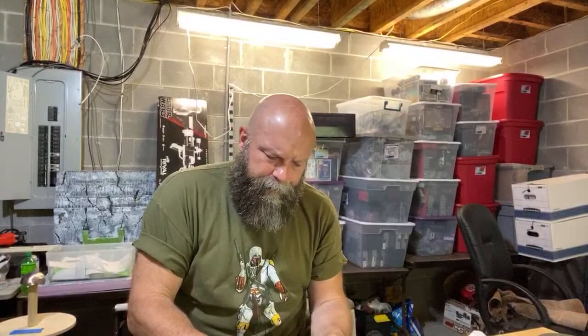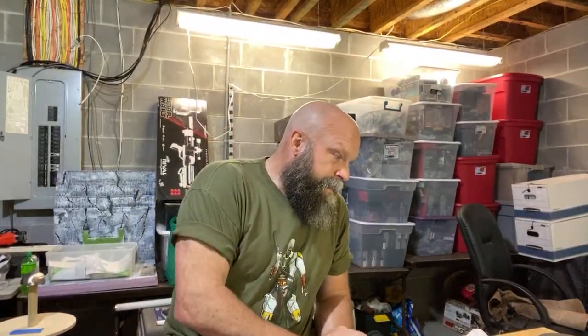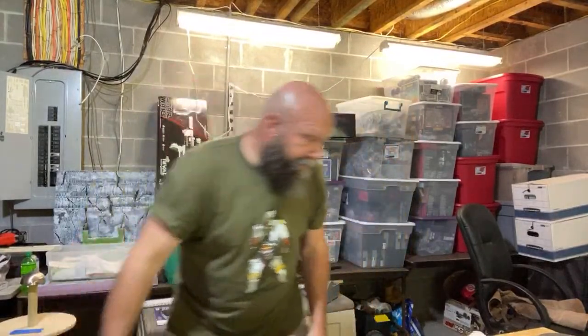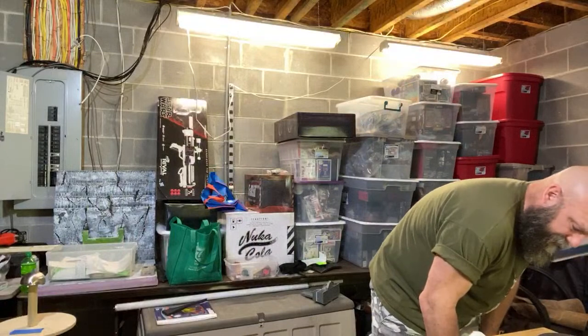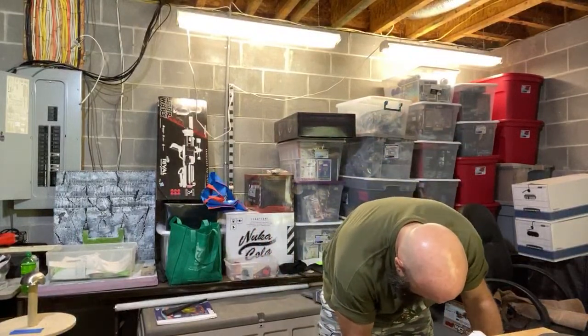Where did I order my figures from online? Big Bad Toy Store, Hasbro, Amazon. I have actually ordered from a place overseas, I can't remember the name. I want to say Galactic something. I've ordered from them. Honestly, it just depends on what I'm looking for and stuff like that. But I pretty much give everybody a shot.